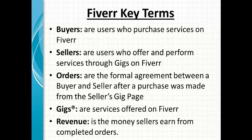Now, Fiverr key terms that we need to understand.